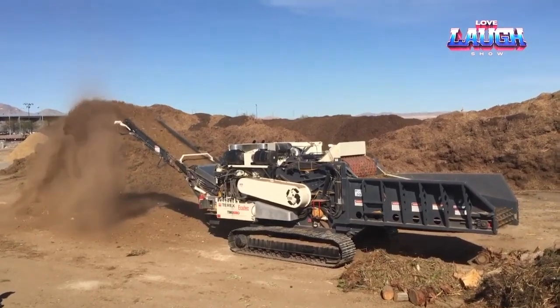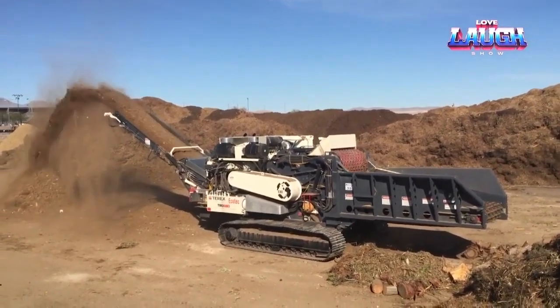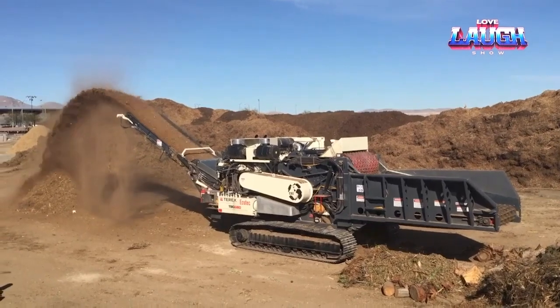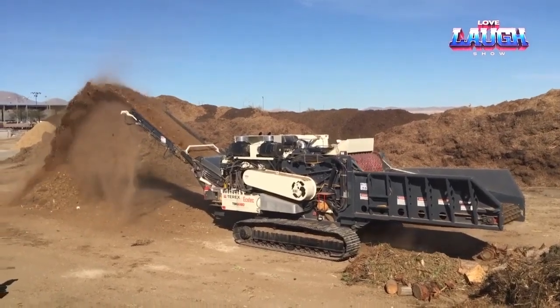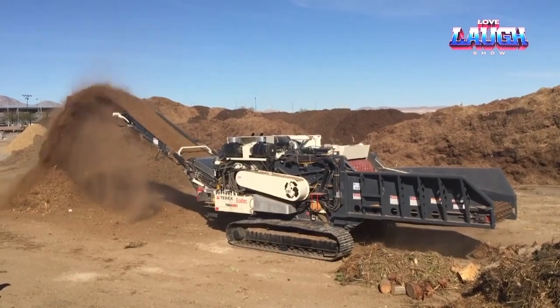The 6800 boasts an optional 1125 horsepower engine, allowing it to grind up to 200 tons of material per hour. This powerhouse is ideal for land clearing projects, recycling wood waste, or creating biomass fuel.